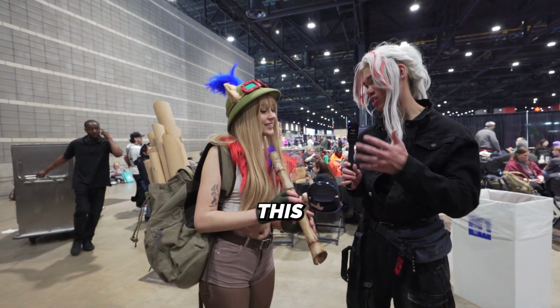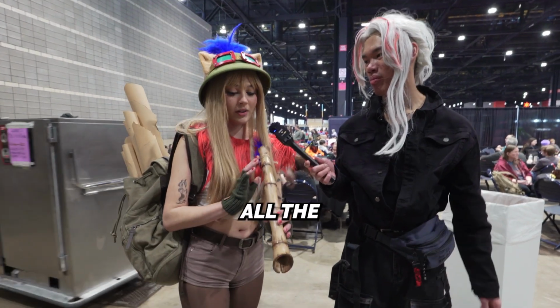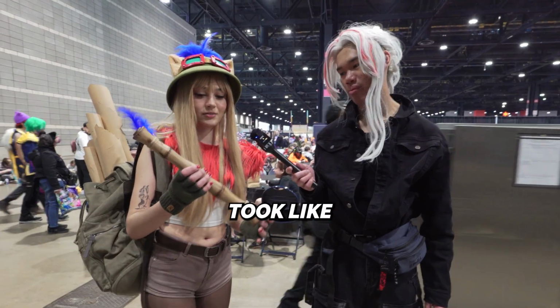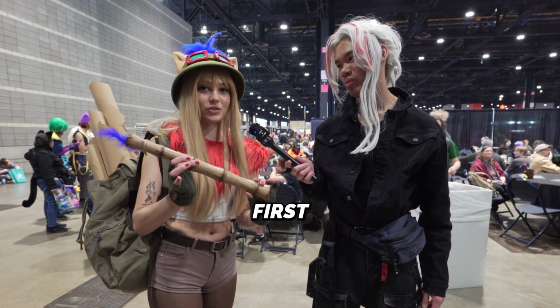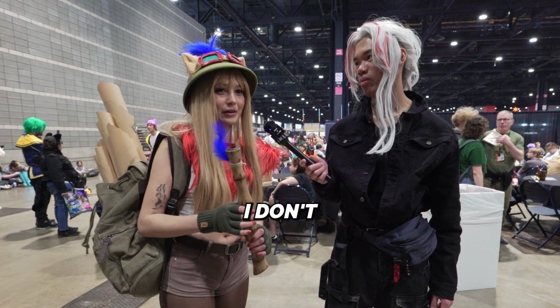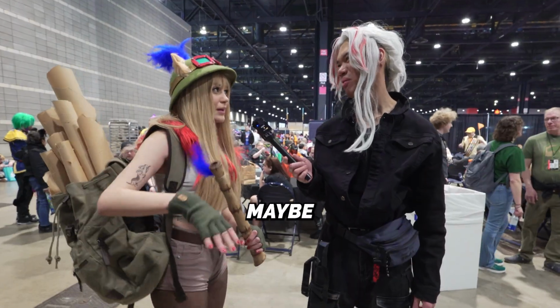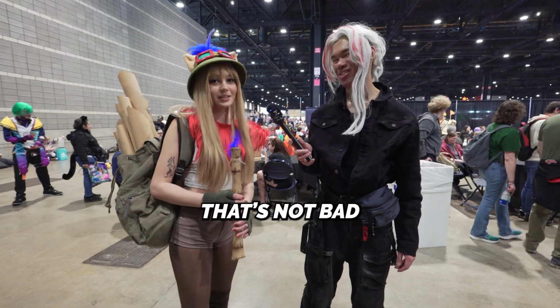How much did it cost to make this cosplay? I think maybe for all the props and stuff, maybe 100. This is 3D printed. This took like 2 days in itself for me to figure it out. This is my first 3D print. This, I don't know, maybe 50. I'd say like $100 for putting everything together. Yeah, bag, maybe 150. Oh, that's not bad. That's not bad. Okay, nice.